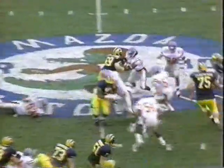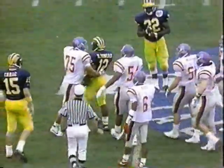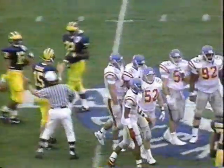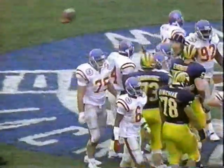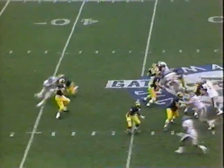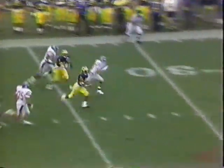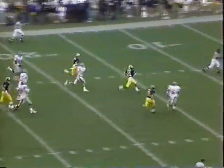Powers, little misdirection, gets by Pritchett. And number 75, Jim Lentz, the junior from Flemington, New Jersey, will grab a hold and knock him down shy of the 50. Ole Miss showing blitz, and they do come from that right corner. Pass is thrown in that area to Desmond Howard. Hang on, he may go.